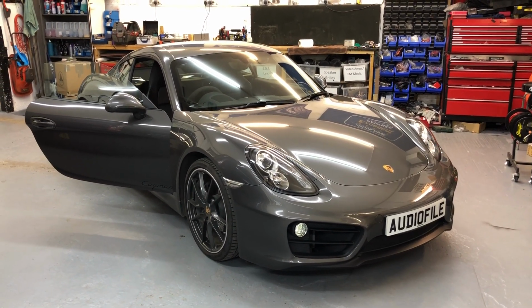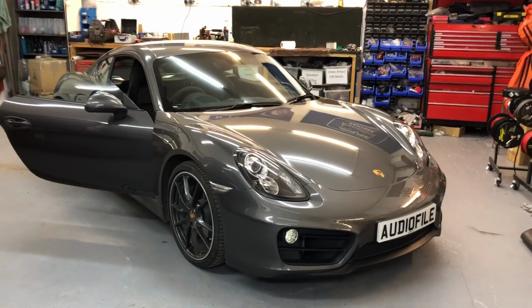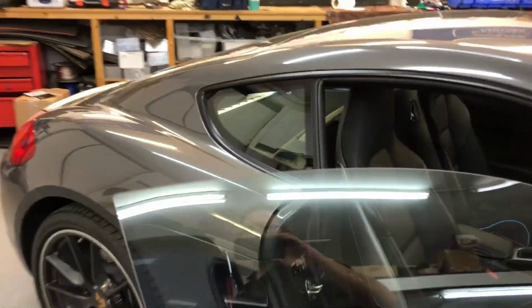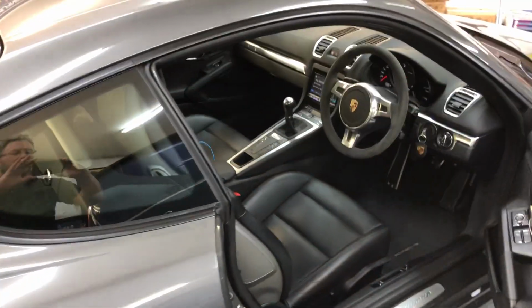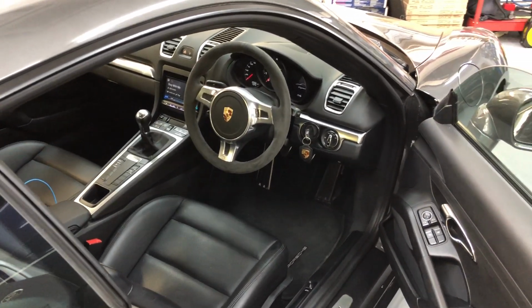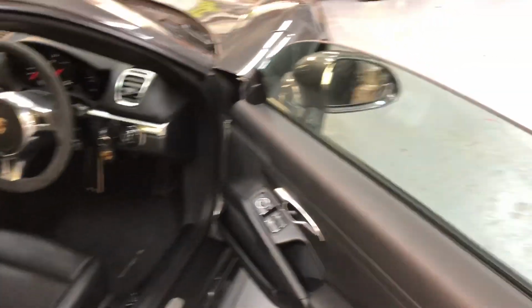Today I want to show you the solution for the Porsche Cayman. So this is a 981 chassis 2014 model car. We've done two things in here. Number one, we've upgraded the hi-fi, and number two, we've upgraded the sat-nav. Both upgrades are becoming more and more popular, so we thought we'd shoot a short video so we can show you what it's all about.